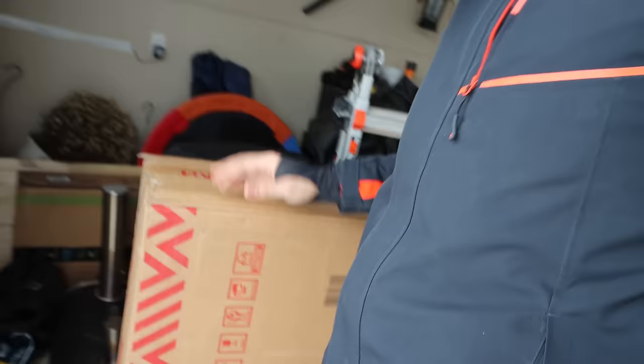Today, we are gonna get working on the kitchen. First, we're gonna put together a kitchen cart. Let's take this thing inside and build it.